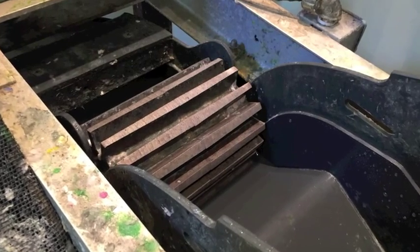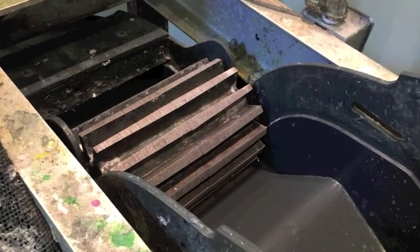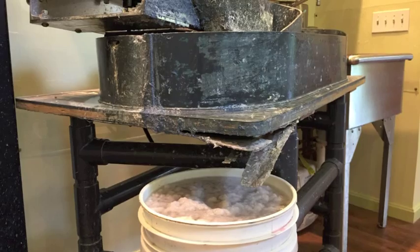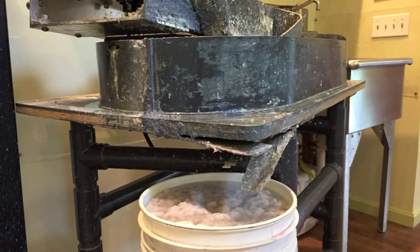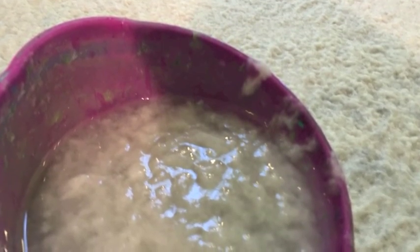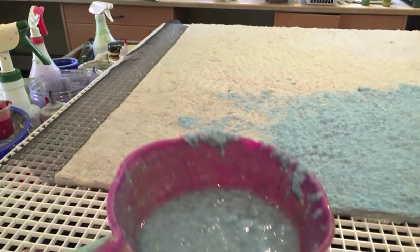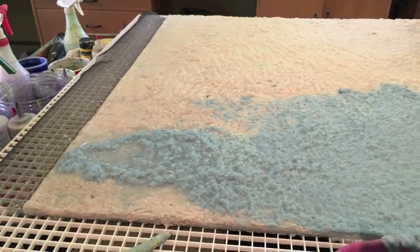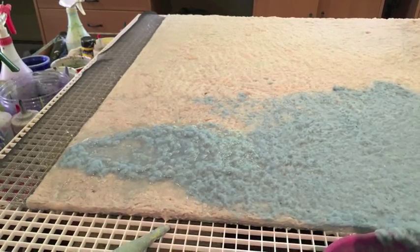The beater I use is called a Hollander beater because it resembles the water wheels of Holland. Once the pulp is out of the beater, I pour it onto a vacuum table with a small bowl, and I lay it out on the vacuum table to the size that I want the final painting to be. I use screening to define the edges of the painting.